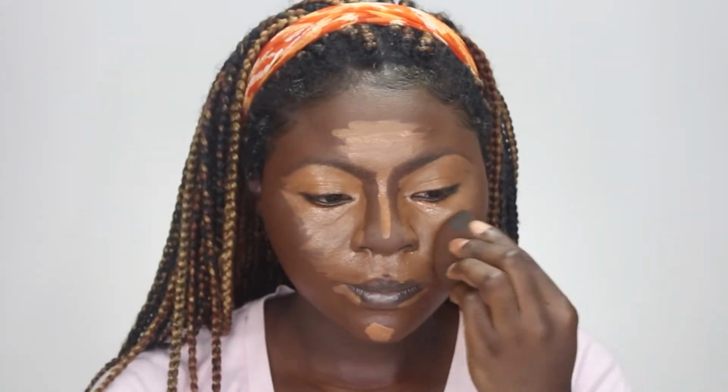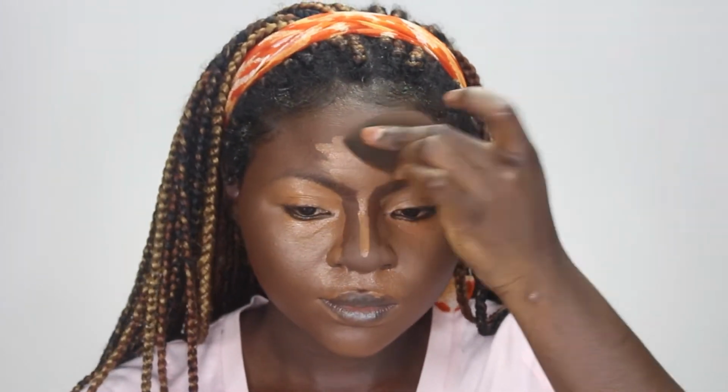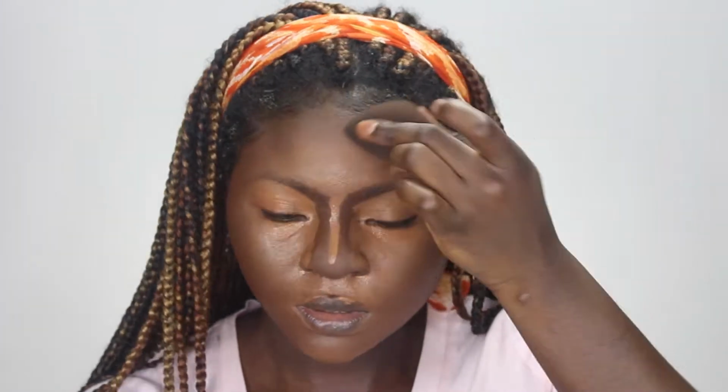And now I'm just going to blend. You want to take your time to blend. Of course, this is very sped up, so make sure to blend. I start with the corners before I go inside, just so everything blends smoothly.